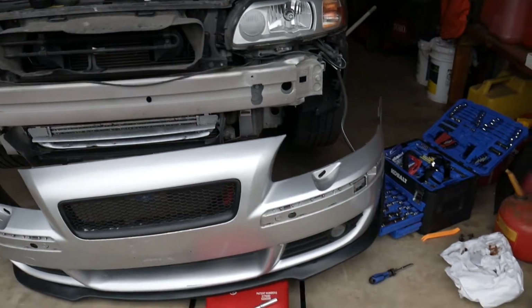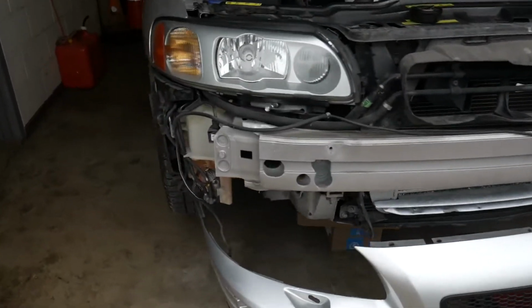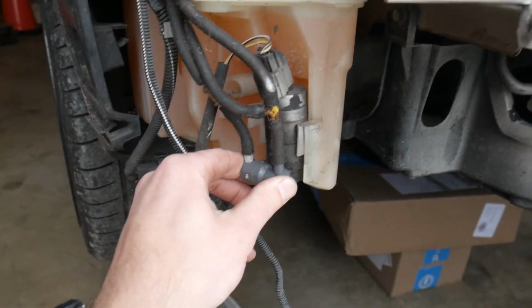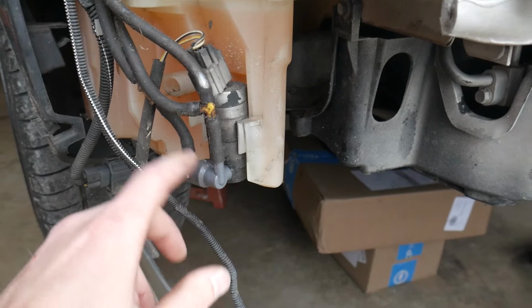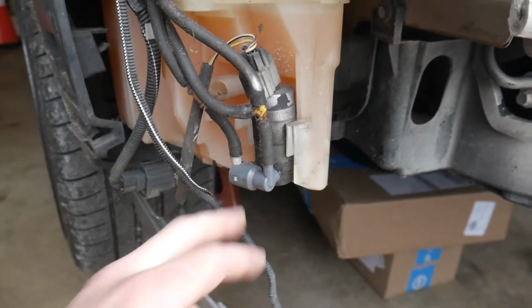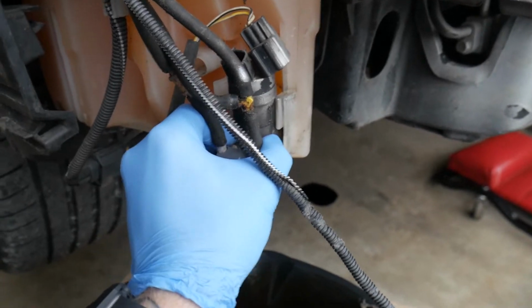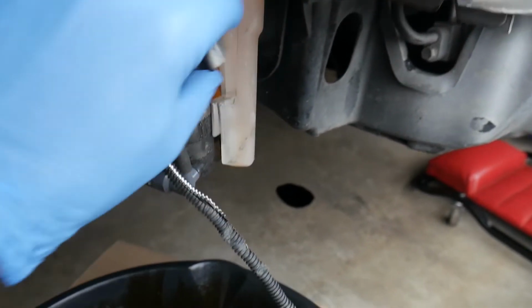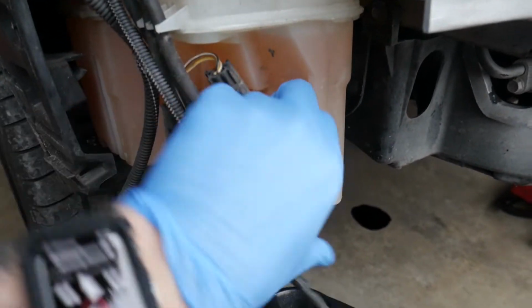I figured while doing my oil change, I'd pull the front bumper off. You got it dropped down. So my windshield washer fluid hasn't been spraying, and I think this pump is the reason why. My 06 has, I believe, the same pump, so we're gonna see if that one works and if the pump is even the problem. It should just pull right out.